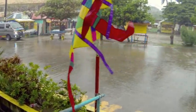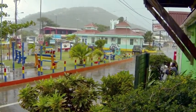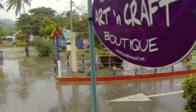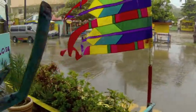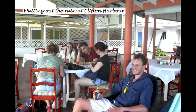Really pretty little village with the village green here, but as you can see, it does tropical downpours pretty well. At least the rain is warm. And there's plenty of places to wait for the rainstorm to pass.